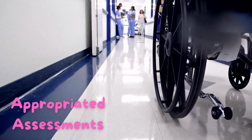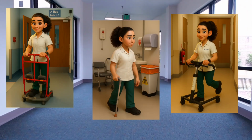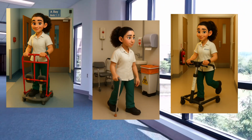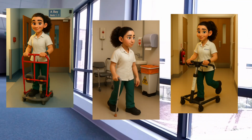Appropriate assessments. As I mentioned before, I'm an occupational therapist. My role is to help people engage in the occupations they need, want, and are expected to do. When you are admitted to the hospital, occupational therapists carry out a pre-operative assessment, which often includes a home questionnaire.